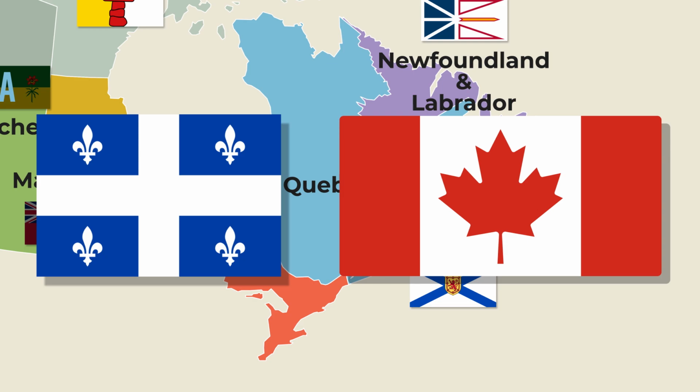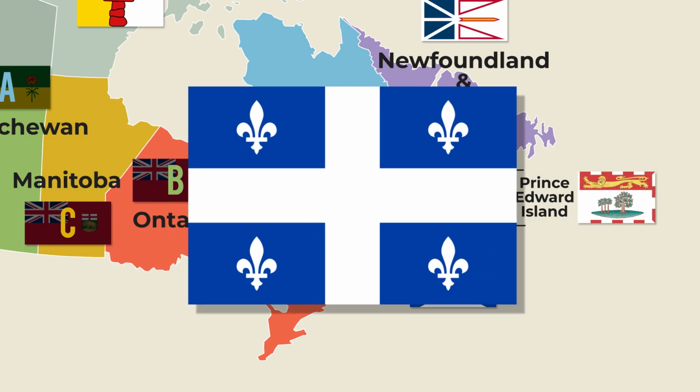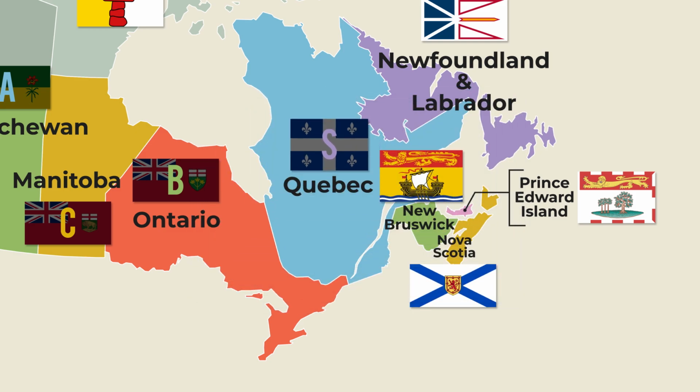In other words, I think that the design of the Quebec flag raises it to the level of a national flag, which is fitting considering that Quebec sees itself as a nation within a nation. This is therefore going to be the first flag that I'm going to put in the S, or super category. Okay, next up is the 4 smallest Canadian provinces, starting with New Brunswick.